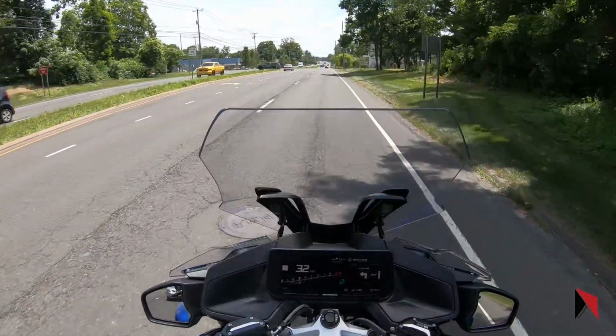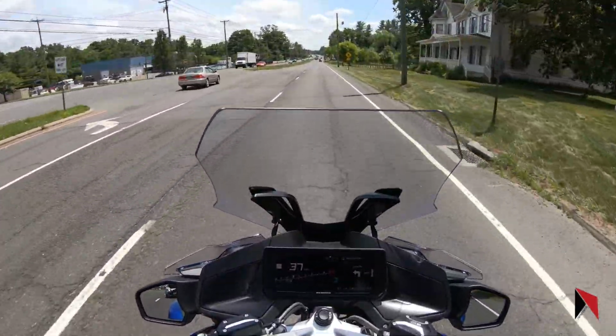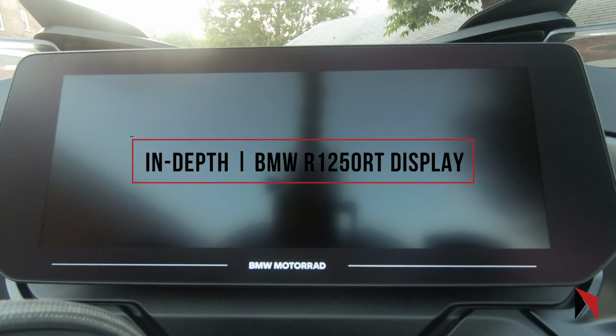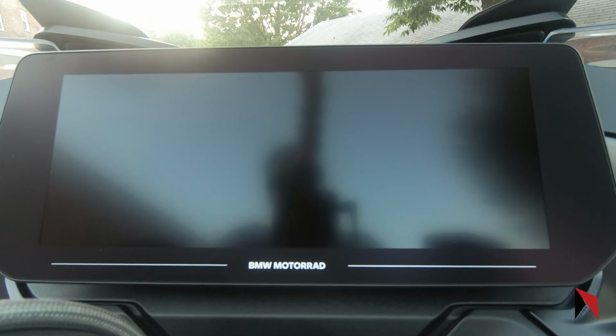The BMW 1250 RT is a tourer bike. It's a sports tourer. It's not an adventure bike, so comfort matters. The display matters. The display is part of the comfort, I would say. Let's fire this baby up.